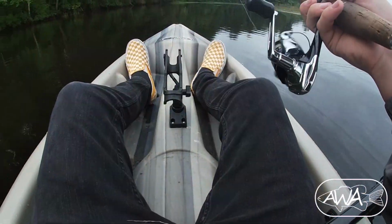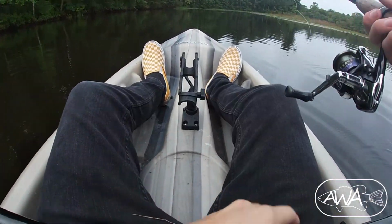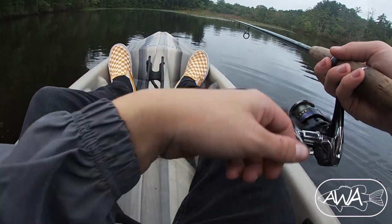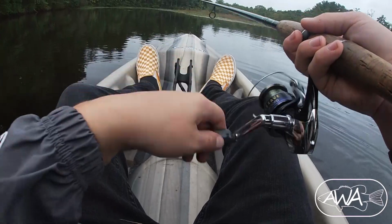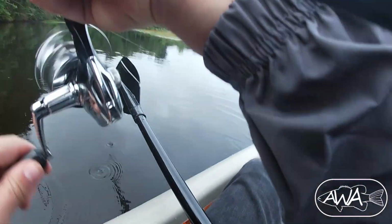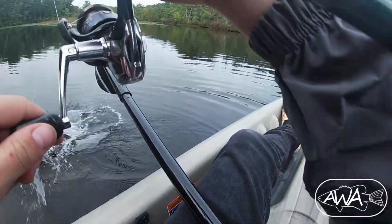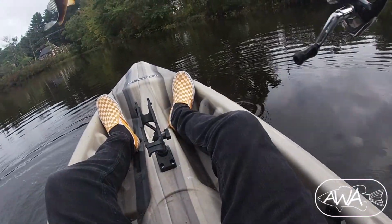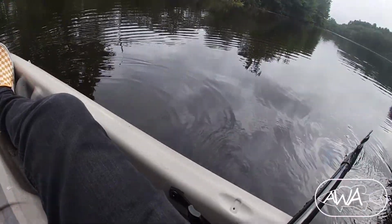We're getting hit. We've been hit twice now. That's a good sign. Got one. Oh, nice green perch.